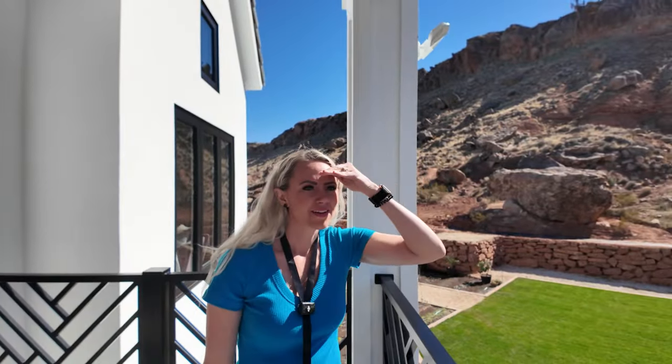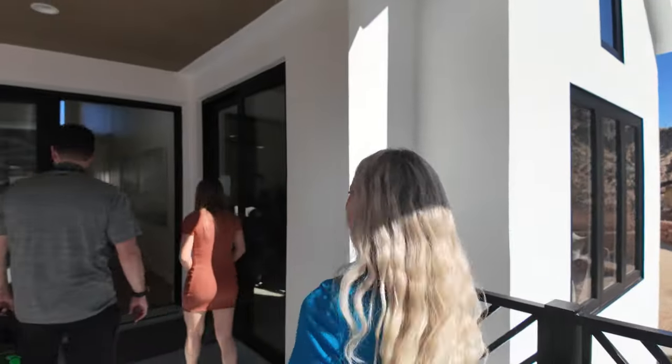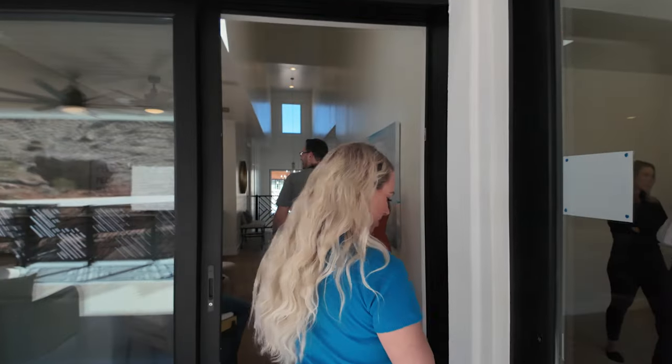Maybe you should pray with people and then you can share your garden too. Yeah, literally every room has a slider.